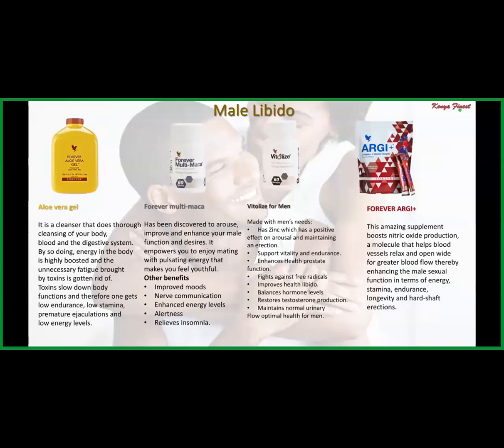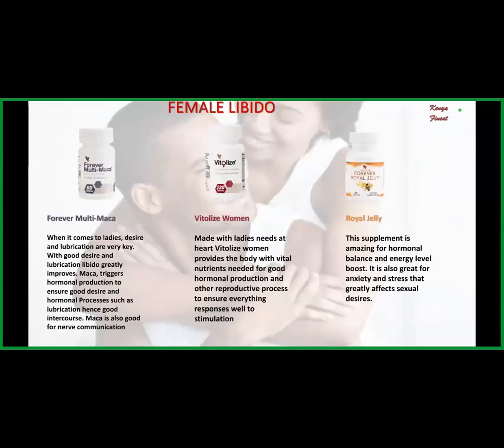And that when it goes to the penis, it makes sure that you're having a long hard shaft because the tissues are inflated properly with oxygenated blood. All right. And then we have female libido as well taken care of here. We have multi-marker to start with. So surprise, surprise, multi-marker is also good for ladies. It's not just for men only.